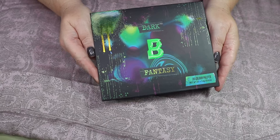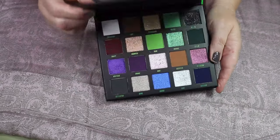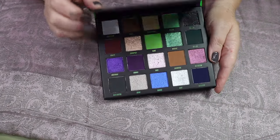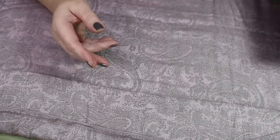Next is the Fantasy palette. This is new to my collection. I haven't had this very long. I absolutely love that color story, and I will be keeping that one.